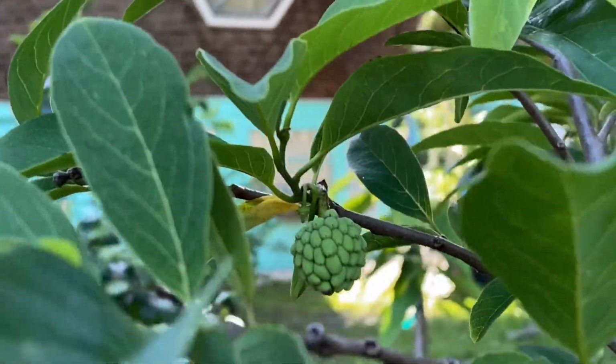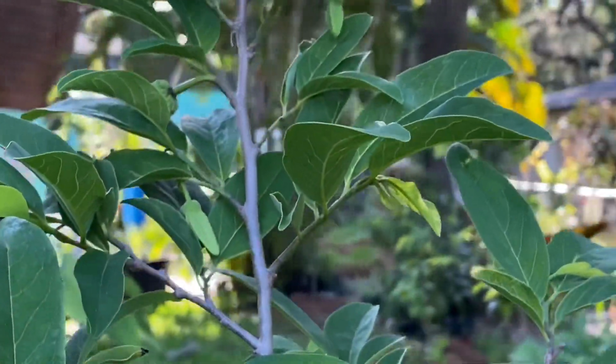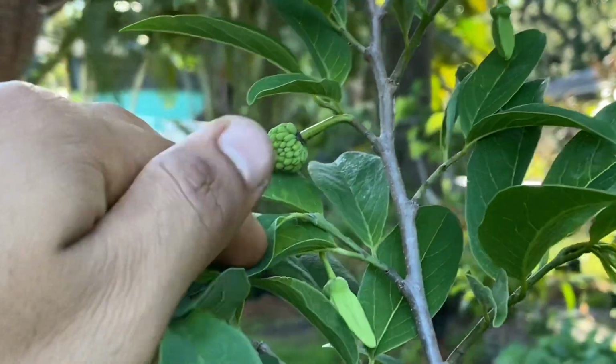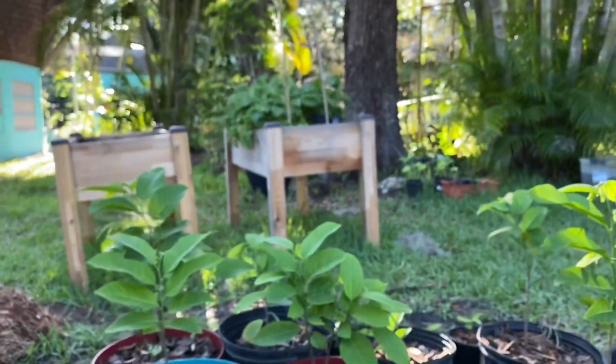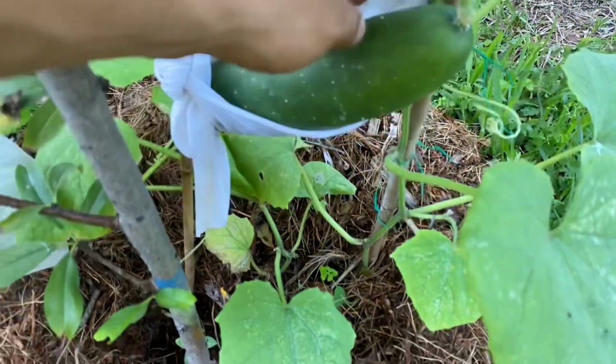So this is actually a Vietnamese sugar apple. These are in the front of my yard where it gets great sun. This one has sprouted fruits already. As you see, they're good size. And right next to it is a little sugar apple nursery. These sugar apples were seedlings from Colombia, and the fruit was huge.